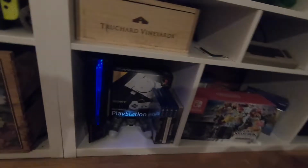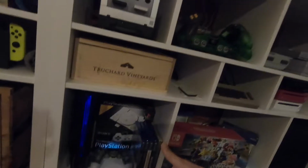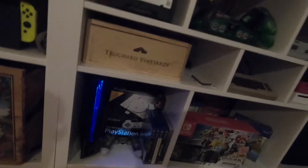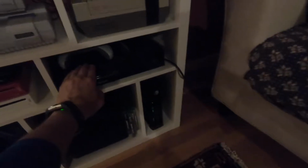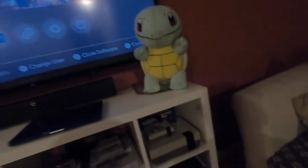I missed that generation, but I do have Ni no Kuni 2 I played a lot of. Did play The Last of Us for my friend. I got Assassin's Creed Odyssey there, so I've been playing those a lot. What other things I got? I got the Commodore C64 Mini with the joystick in back. That's pretty fun.